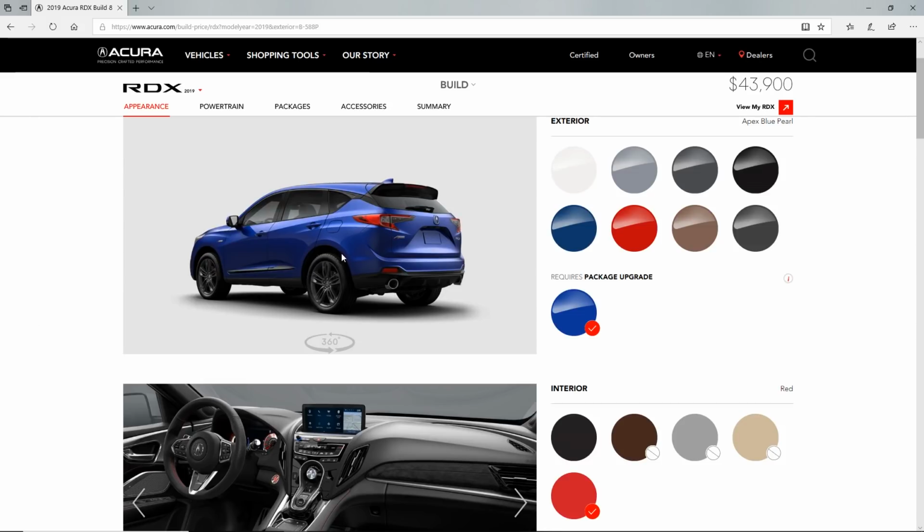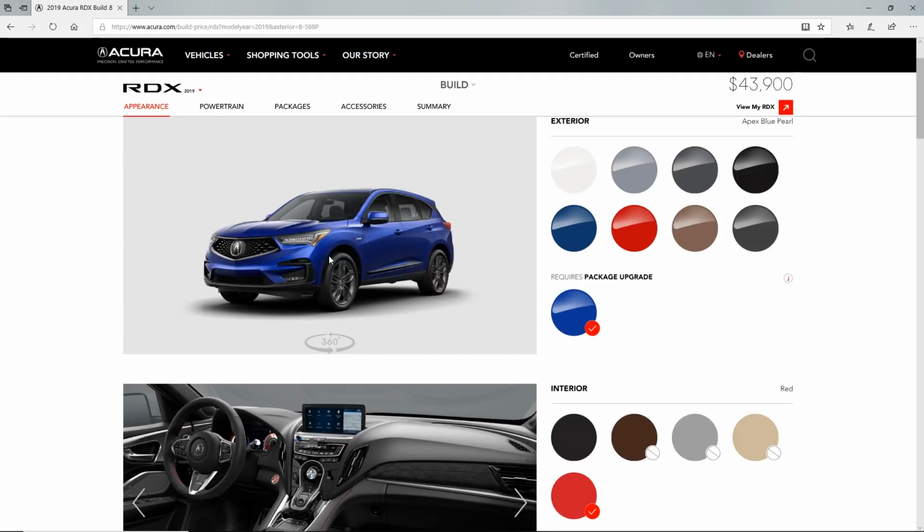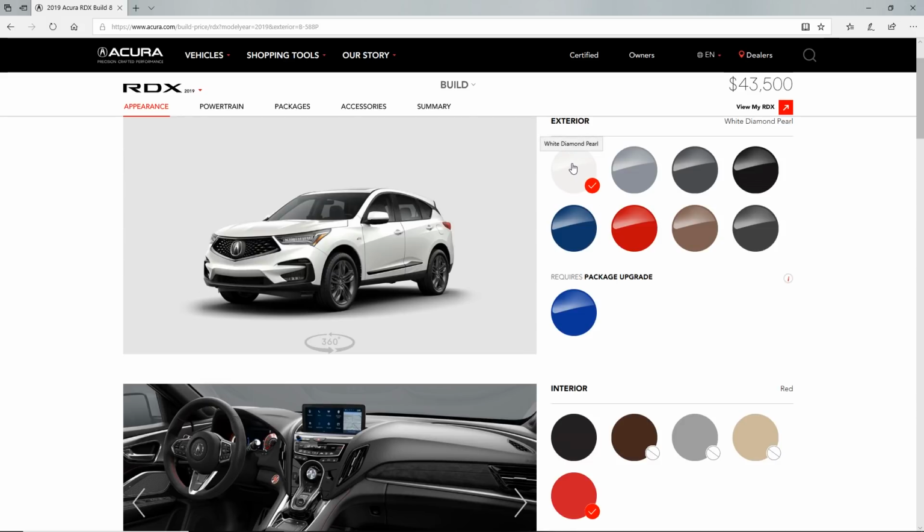So yeah, that looks really nice in this color. Let's see if we can choose some other colors to get an idea as to what's available. White Diamond Pearl. Ooh, that looks nice. You know what? That actually reminds me of the old Integra Type R Championship White. Of course, that color didn't have a pearl, so this looks like a Diamond Pearl, a more modern white, very popular white color with a little pearl in there. That looks really nice, actually, in white.